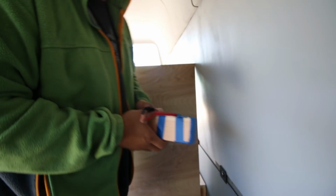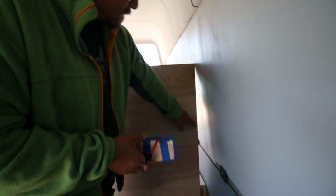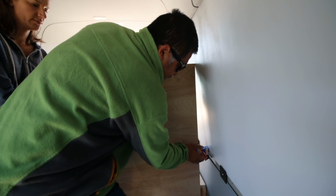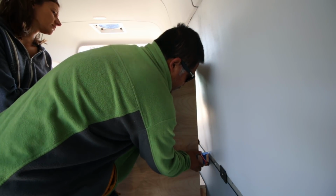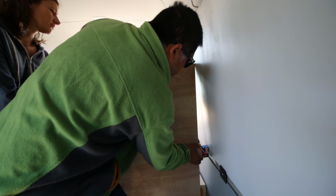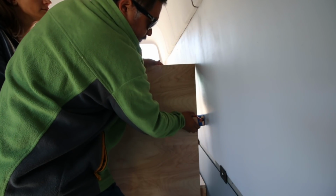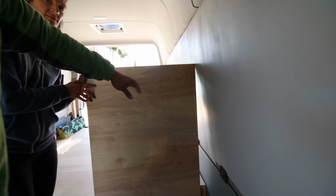This technique is called scribing. I'm going to scribe the line on this piece of wood so I know exactly where to cut. You can see from here I just have to make sure the pencil is right on the edge when I'm pushing against the wall. And I just simply move up the pencil, or move up this piece of wood. That'll transfer the shape of this wall right up to my board.